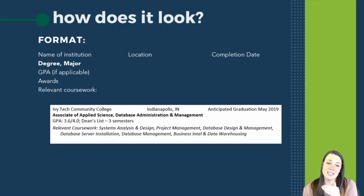A common misconception is that you need to bold the institution's name, but the whole use of bolding is to bring attention to the most pertinent information in that block of text. And when you're talking about your education, it does not matter where you got it, it matters what you got. And that means bolding your degree and your major. And you'll also see here that we've listed a GPA as well as Dean's List awards and that relevant coursework below it.